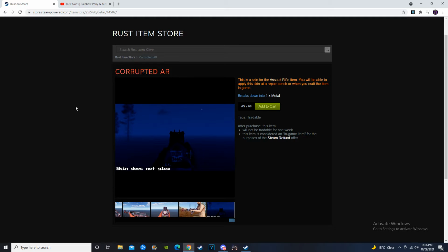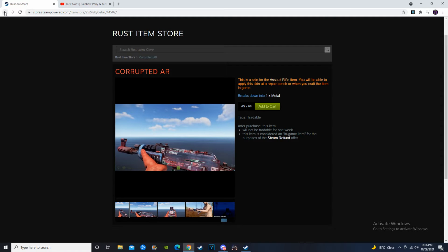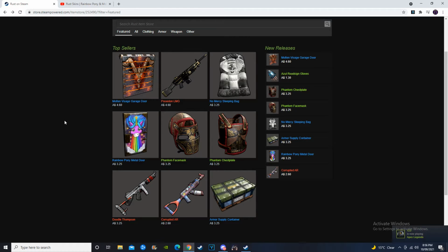Matches the Corrupted set that we've already had. And overall looks pretty nice, but I don't think it's a very standout AK. And I don't think for that reason it will go up very high. So overall, not going to recommend investing in the Corrupted AK for this week. But as a long-term investment, it will probably perform all right.